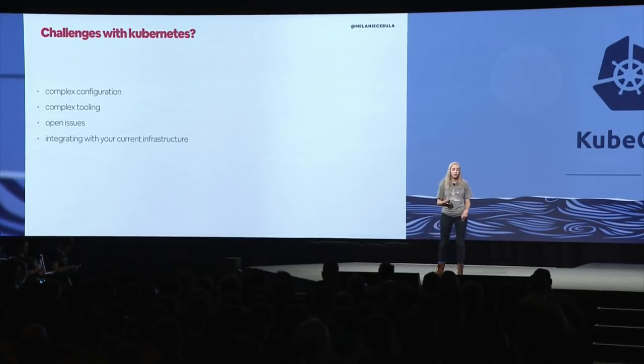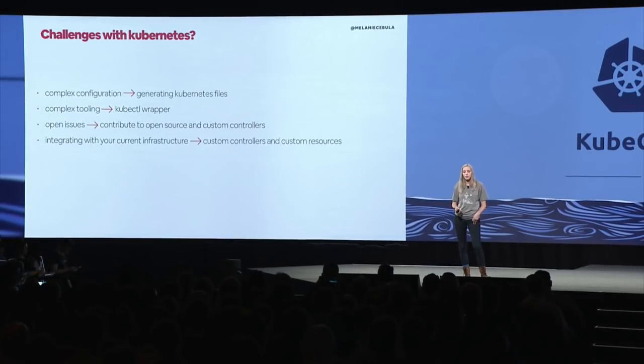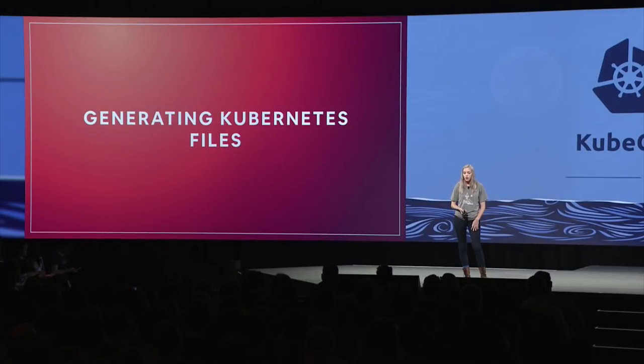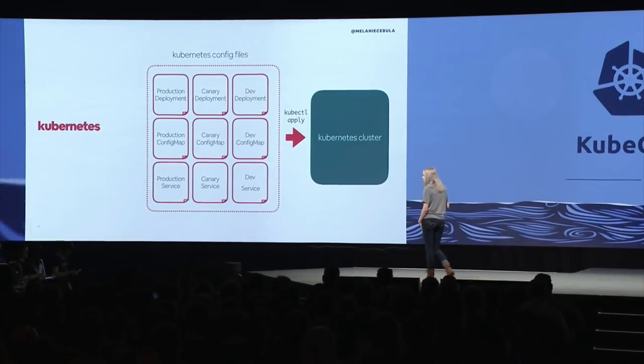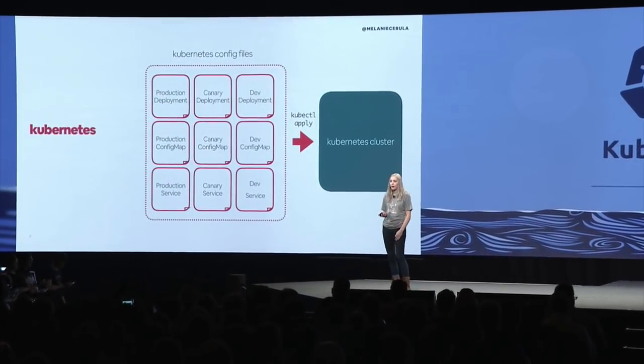Integrating with your current infrastructure can be challenging. But what I want to stress today is that these are all solvable problems, and that's what I'm going to talk about: how we solve each one of these problems. Why generate Kubernetes files? Let's talk about the problem of having a bunch of bare metal Kubernetes files that you manually apply to the cluster.